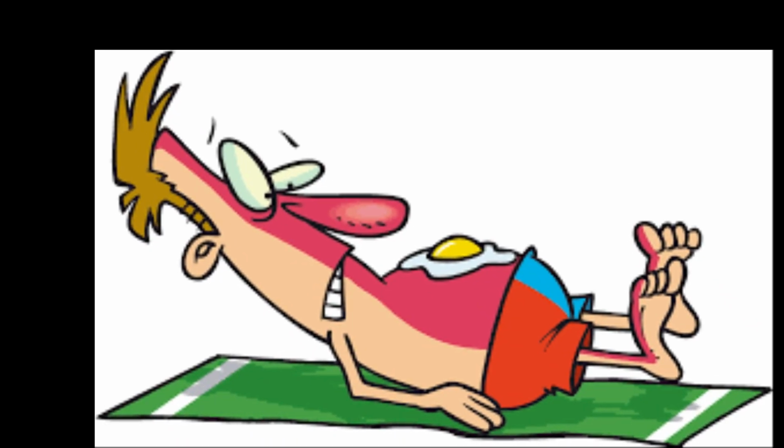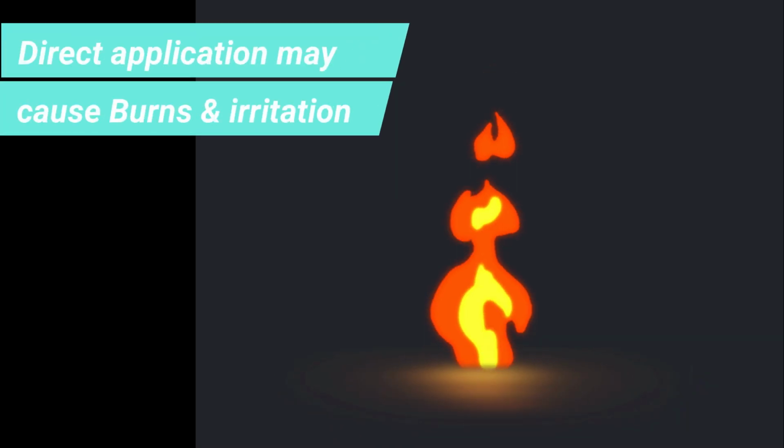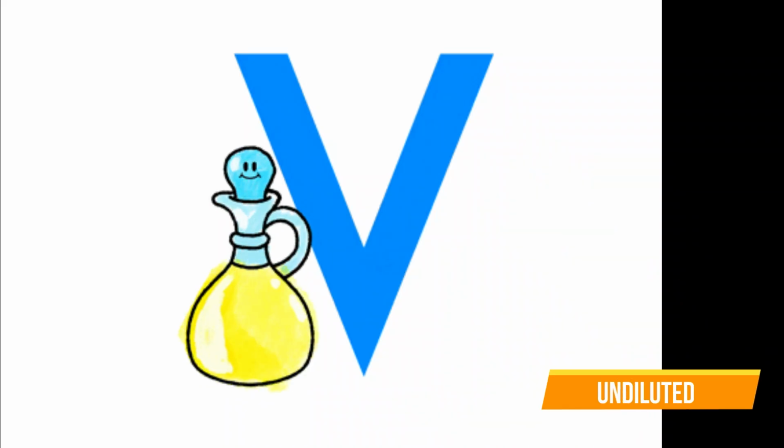The strong acidic nature of apple cider vinegar may cause skin burns. Applying apple cider vinegar directly to the skin can cause burns and irritation, especially if the vinegar is undiluted.